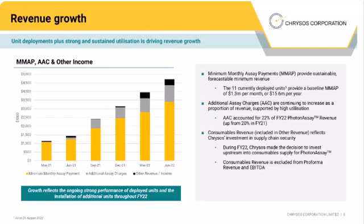Our other revenue here includes revenue from the sale of consumables, which reflects investment in our upstream supply chain, ensuring that our customers have continued access to PhotonAssay sample jars. This represents a small proportion of our revenue. With 10 more units to deploy this year, we'll see continued growth in both the minimum monthly payments and in our additional assay charges. Next slide, please, operator.